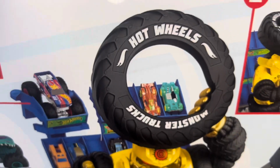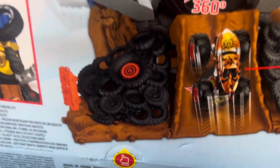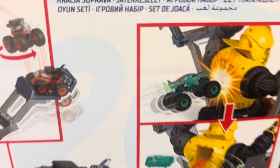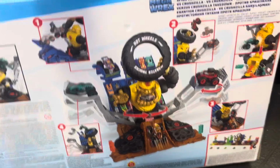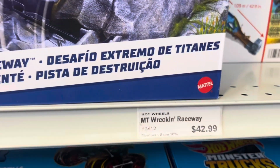There's a Hot Wheel. He's holding a Hot Wheel character here. And it's pretty cool. There's an obstacle course on here. So, one, two, and three. Okay. There's also Wrecking Raceway here, $42.99. This is Hot Wheels Heaven here.